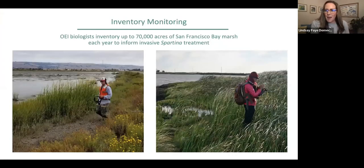So what does that mapping look like? We call it inventory monitoring. And our OEI biologists inventory, as Toby said, up to 70,000 acres. That's an ambitious number, but we certainly do our best. We definitely get our eyes on all of those acres every few years at the very least, but we have sites that we definitely get to every single year.